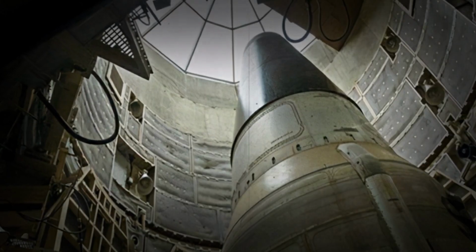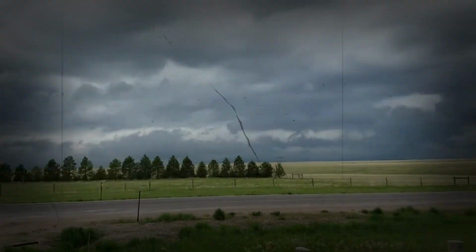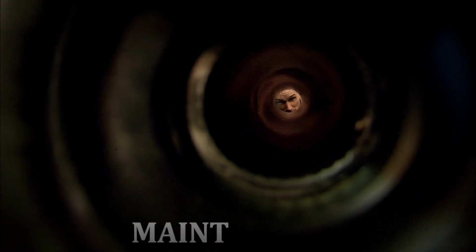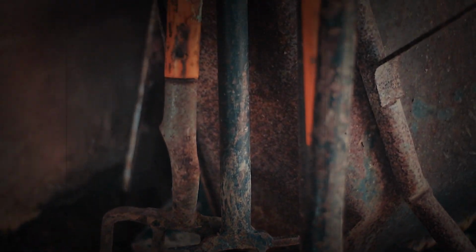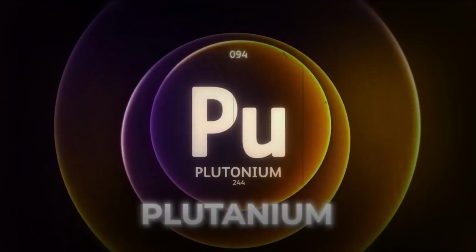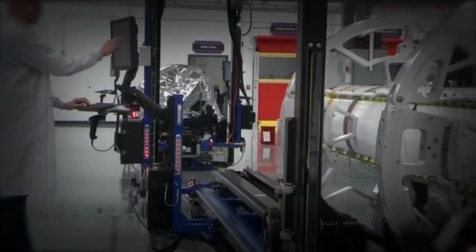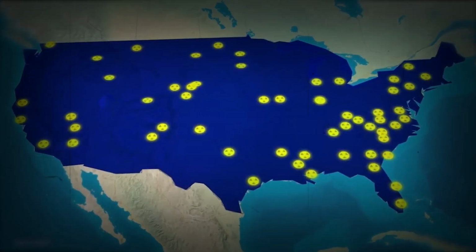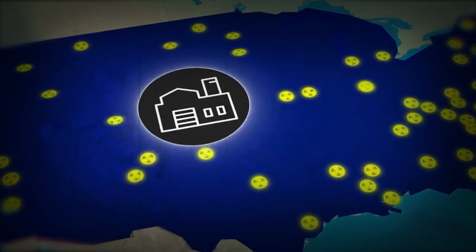But if the weapons are placed in safe locations, why transport them to different locations? The biggest reason for this is maintenance. Just like every other military weapon, nuclear weapons also require maintenance. The parts of nuclear weapons can rust, requiring upkeep, and the health of the plutonium or uranium core must be monitored periodically to ensure they don't fail when needed. That's why these weapons are stored in strategic locations, but the maintenance units are set up in central locations.